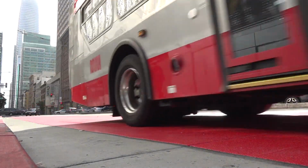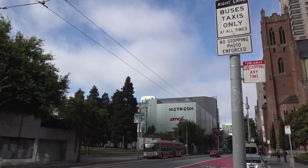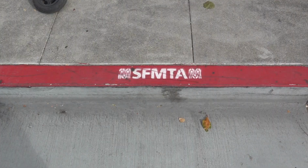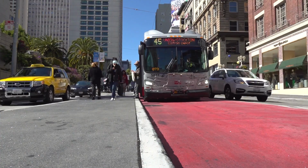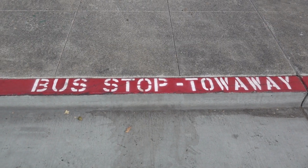We did 24/7 transit lanes by taking all the parking on one side of the street and actually getting rid of the tow-away restriction and allowing parking and loading on the other side of the street. In San Francisco, we only colorize red if they're 24/7. New York City and a lot of other places have done part-time red transit-only lanes. We made a policy decision here in San Francisco that red means you should never be here.